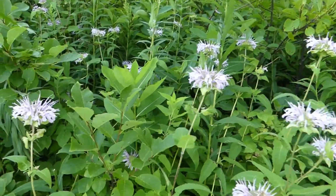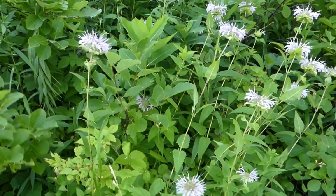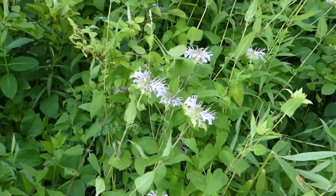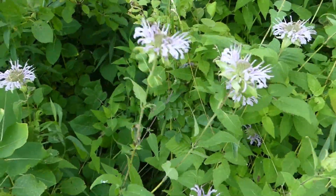Monarda fistulosa, bee balm. Its cousin or sister is Monarda didyma, and that is the red flower.